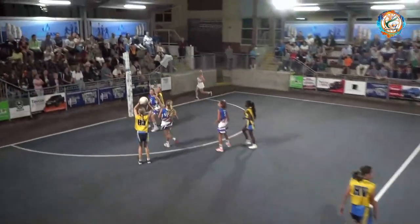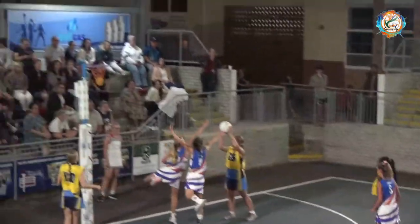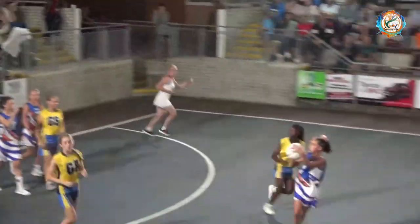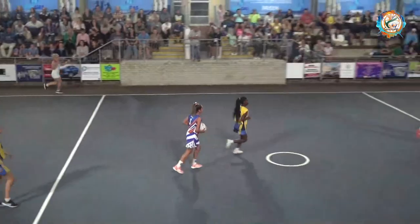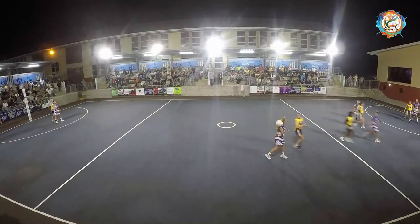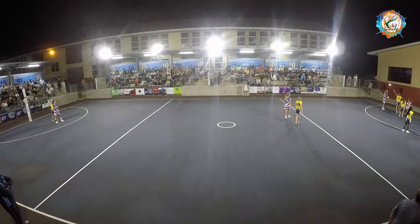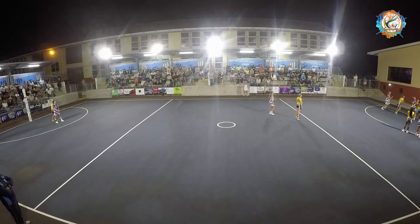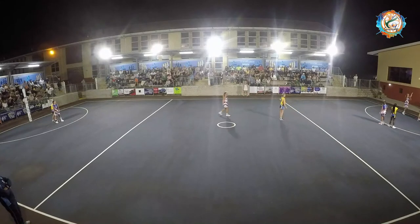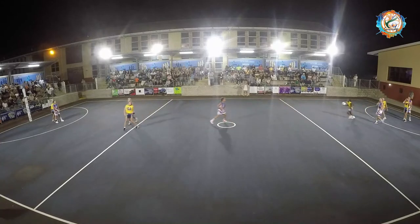She should have gone right over into the circle. Not making it too easy for, oops, okay, she has picked it up. Just pop it over. All she has to do is pop it over. Oh, what a goal. Well done. It was good backup play there. Lorraine center. Goal defense. The goal shooter has the ball. She picked up the rebound. Another goal there.